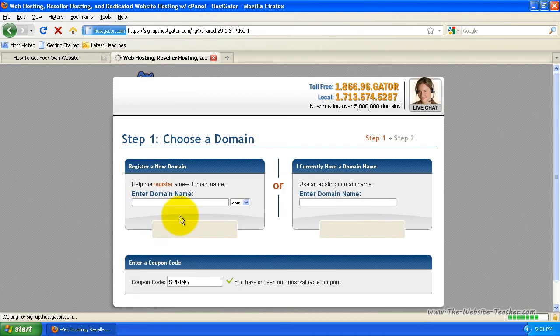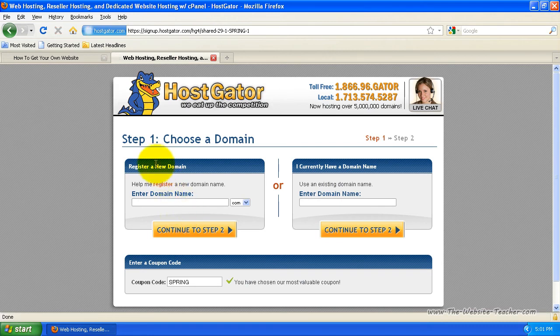Okay, now here's where you get to choose your domain name. You'll notice there's 2 different ways to choose a domain name. This is if you're registering a new domain name, and this is if you've got an existing one, which you're just getting the website hosting only through Hostgator.